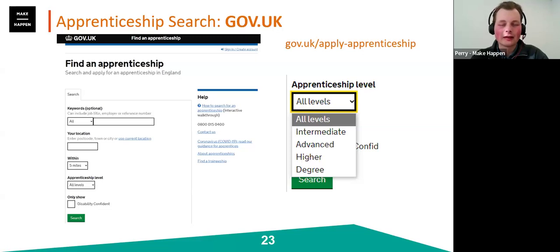I'll give you an example of this. The BBC offer a brilliant media training in terms of apprenticeships, but they only open their applications for a very short amount of time. And I believe the most recent recruitment process was only open for about a day or two, because they know that once they've got a certain amount of applications, they're pretty confident that they've got people that they can select from. So rather be safe than sorry.